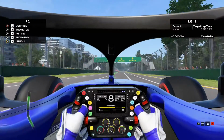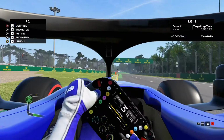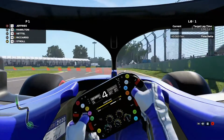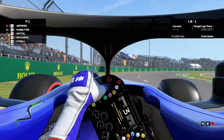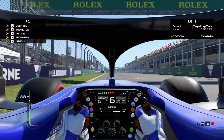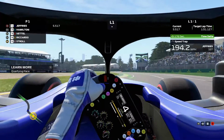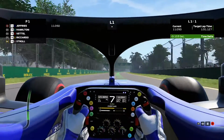DRS open. Turned a bit early there. Whoopsie doodle. Oh, I hate this corner. Oh god. Oh god. Alright, here we go, flying lap. I'm going to be deep in concentration now, just so you know.